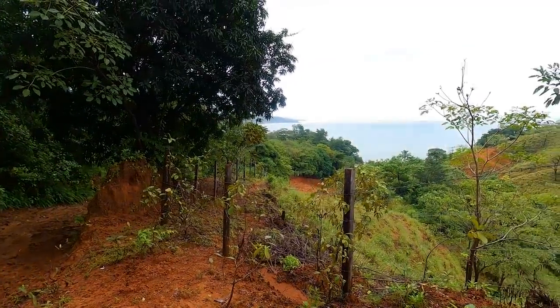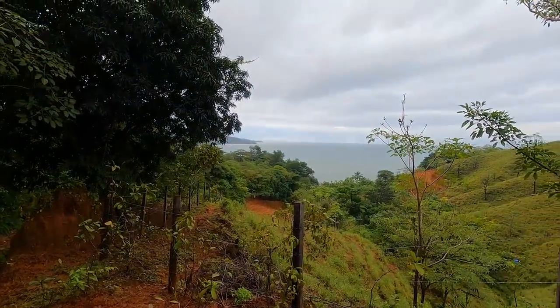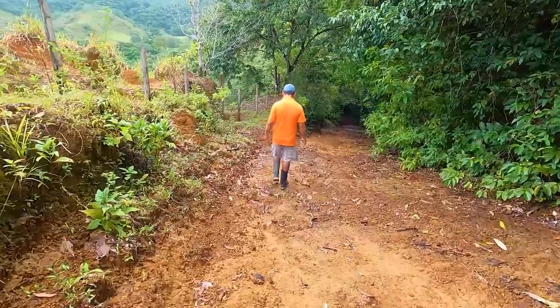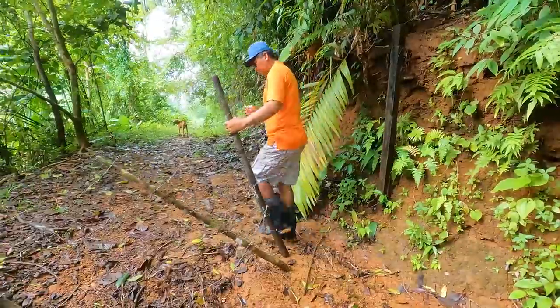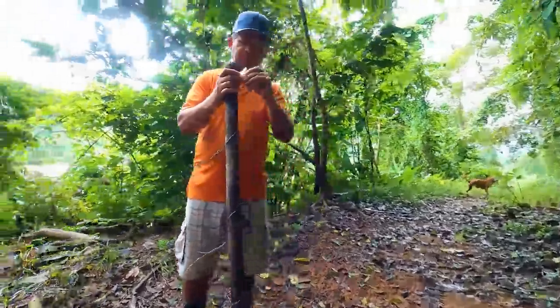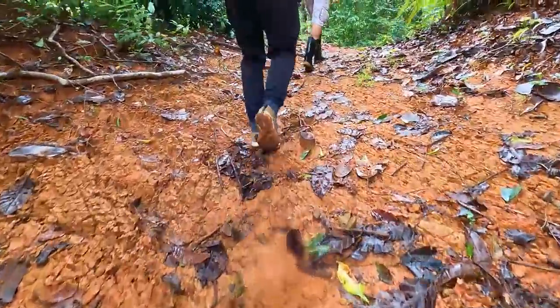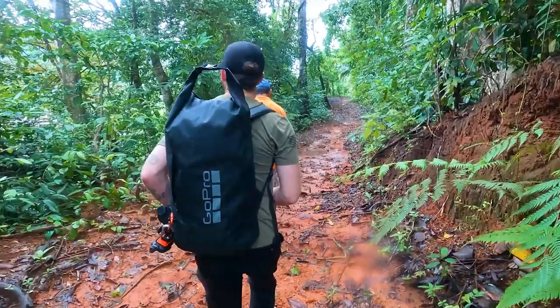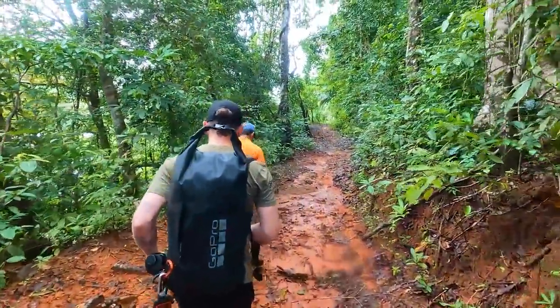Straight up, got a sweet view of the bay and some of the coast down to the east. Now we're heading back down. I got a feeling we're gonna do that a couple times. I think I hear the river coming up too, but it's been pouring rain. Everything's muddy, slick. You gotta be kind of methodical with your footing here. This would be a bad place to break a leg.